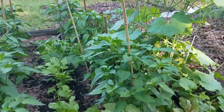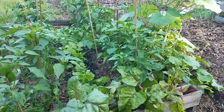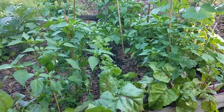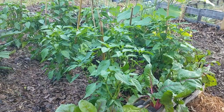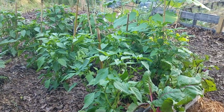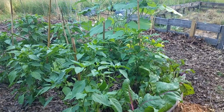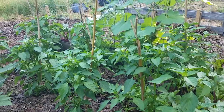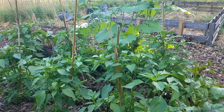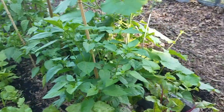My pepper plants, man, these are the best looking pepper plants. I think they're the best looking pepper plants that I've ever grown. I never get plants that grow this tall and bush out this much, at least not this early in the season. Except for the jalapeno peppers, I've been able to grow those. That's about it.